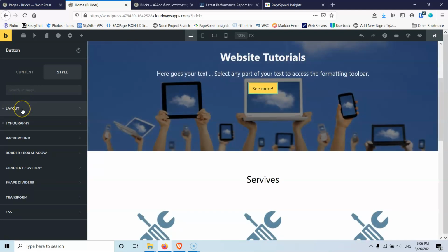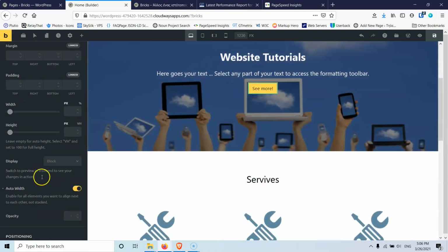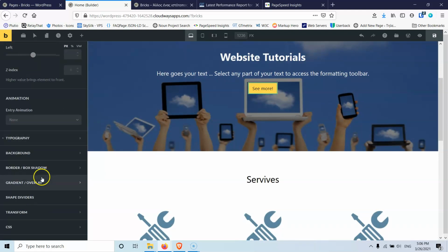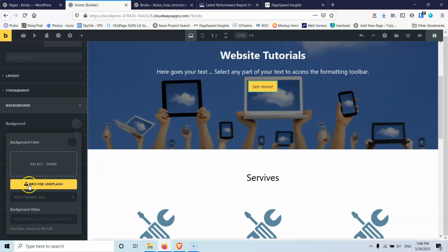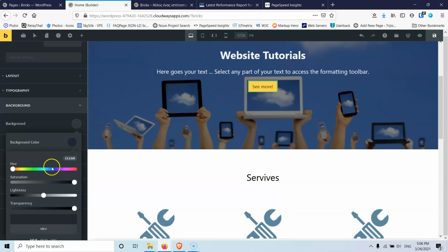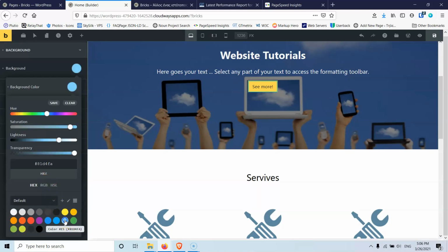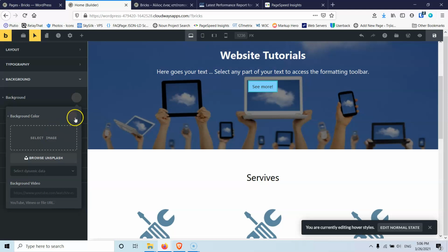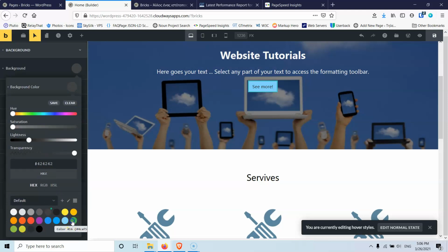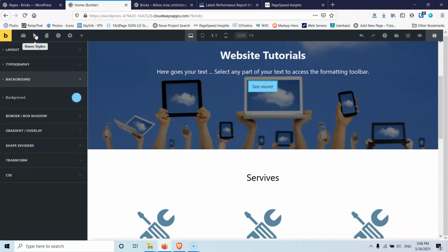First, let's go and select the button. Okay, first we're in the button. Now, in the button, I have to go into the background and select the background color to be something like that. And then when I hover, I want the background to be something like that. Okay, green. Let's deselect that.